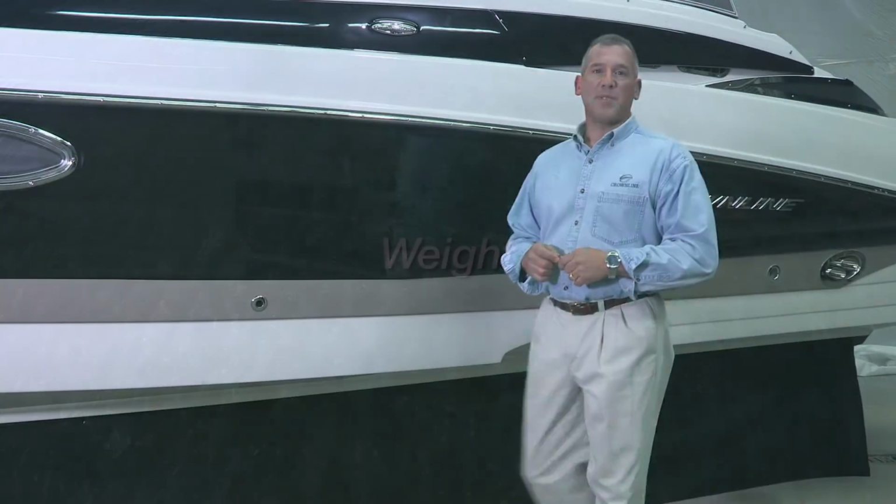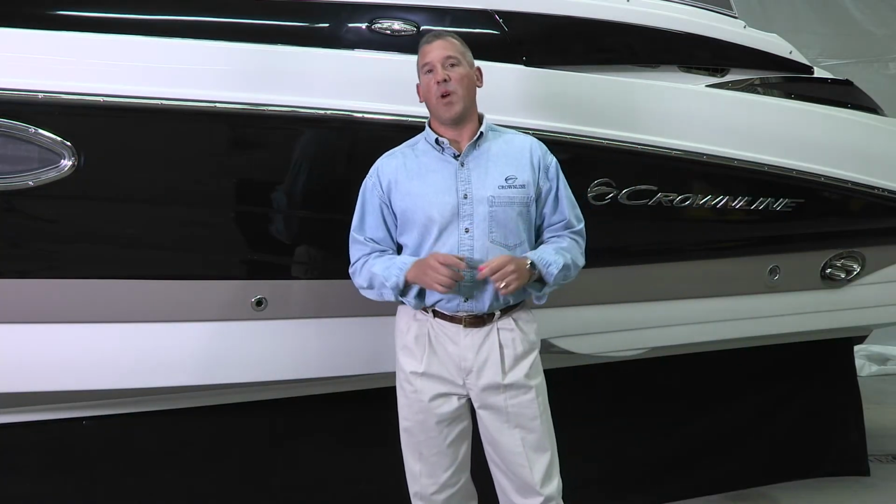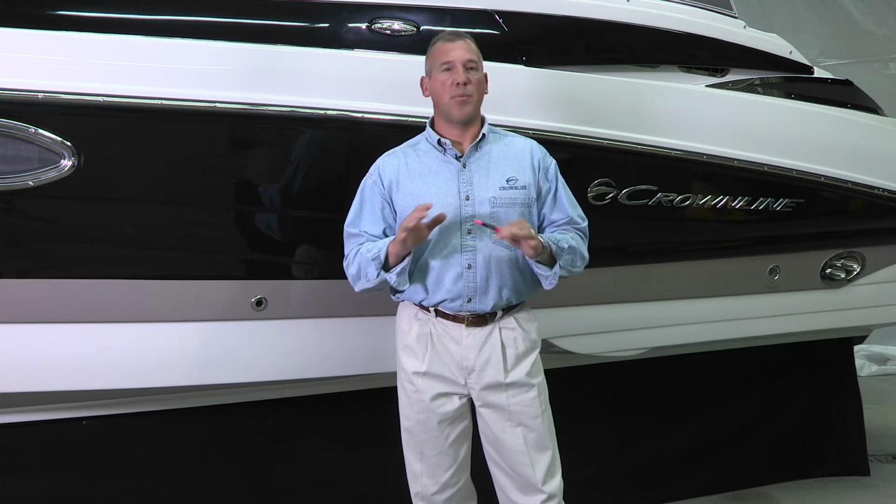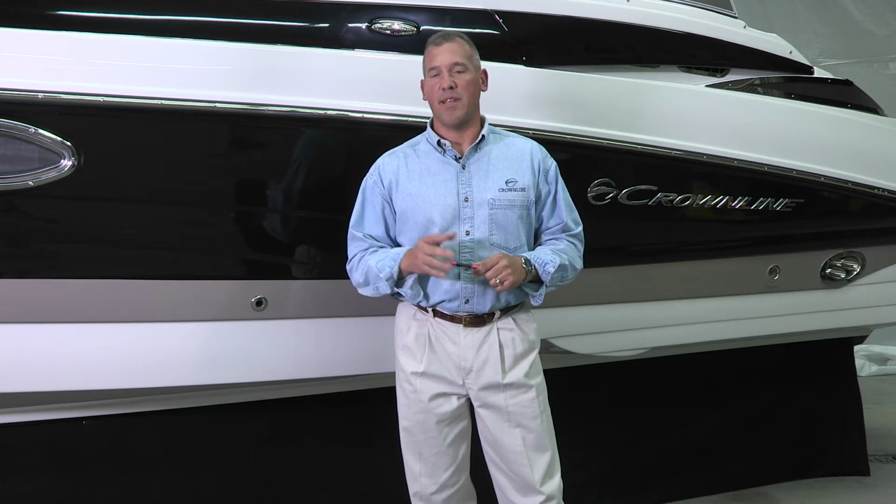One of the last concepts I'd like to talk about today is the concept of weight, and why the overall weight of the boat is really, really important. It's probably the most important spec that you're going to look at, and here's why.